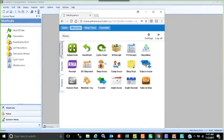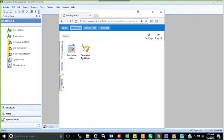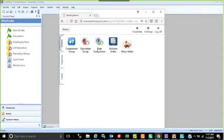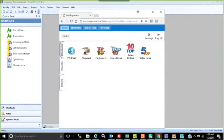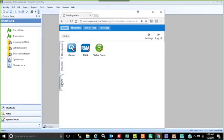You have the ability to perform transactions, to do inventory lookups, or to add or edit any purchase orders that might be needed. In the shop floor control area, you're able to create shop orders, do order releases, or post completions for any operation step. And then here in the sales area, you can look up sales history information, customer data, or you can even enter quotes, orders, and RMAs, all from your mobile device.